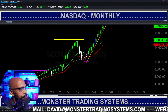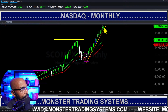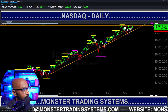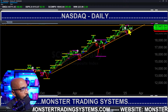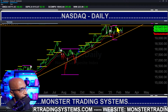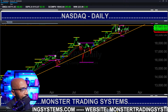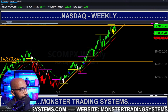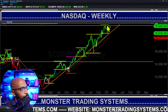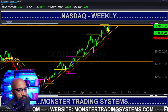Hopefully the Dow and NASDAQ will follow, okay? The NASDAQ right here, guys, all-time highs here on the NASDAQ on the monthly. On the daily, we just need to break through that resistance on the daily. All right, and on the weekly time frame, look here, guys. On the weekly, here we are. All right, on the NASDAQ, right at that resistance level here.